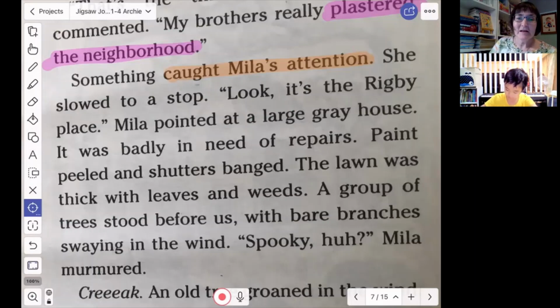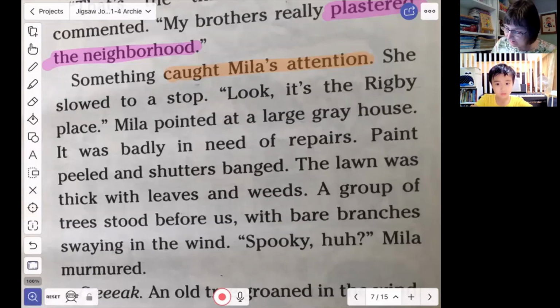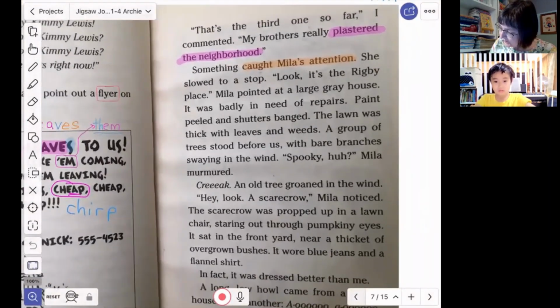All righty. Well, we are looking at this rundown, rickety house that needs some new paint, and the shutters are banging. I'm going to see if I can show you here what that looks like.